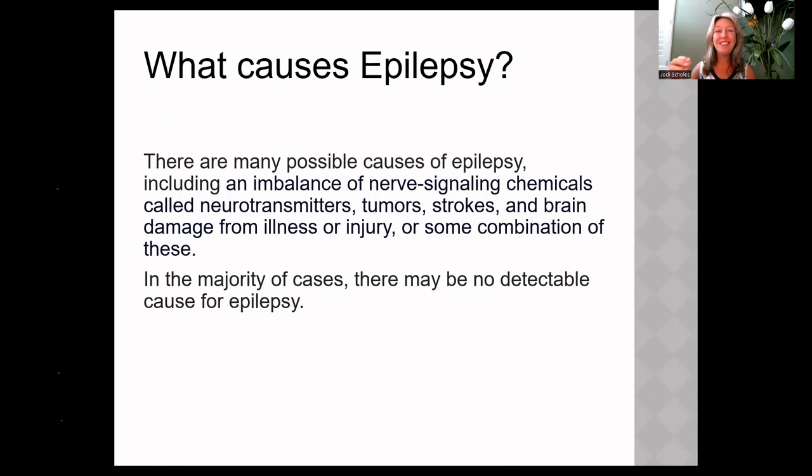Now, what causes it, we're not sure. There's many possible causes. We know what happens. It's the neurotransmitters, the nerve-signaling chemicals in our brain, that get a little confused. Now, causes of epilepsy or causes of a seizure could be tumors, could be having a stroke. There could be brain damage. There's all sorts of different reasons for seizures. But for the majority of people dealing with epilepsy, there's no real cause. Again, it's just those neurotransmitters.